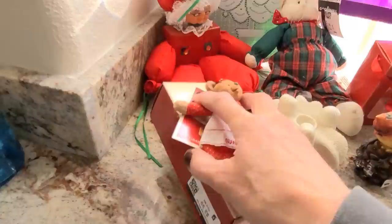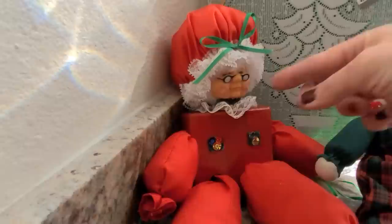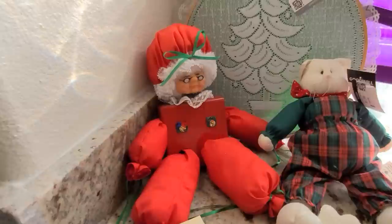I would ask $12. Back here, we have our funky, crazy, rubber-faced Mrs. Claus with her sausage arms and legs and her wood body. She is just so quirky. I paid $3.99 for her. And do again shoot me an offer. I just have no idea.